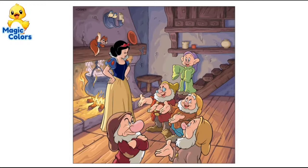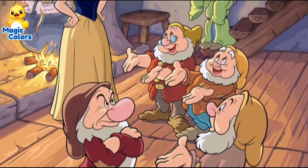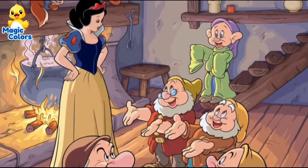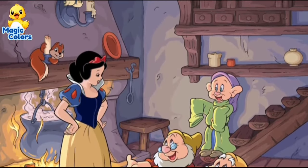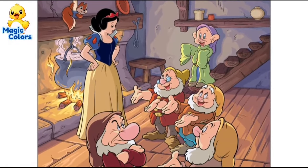Snow White is with five dwarves in the fireplace room talking about something. There should be seven dwarves. Where are the rest?